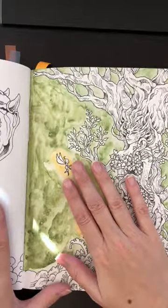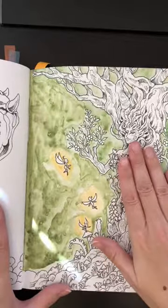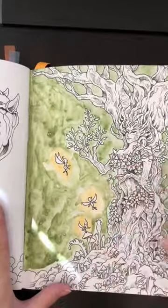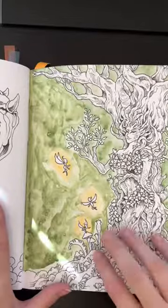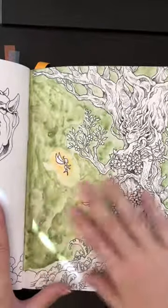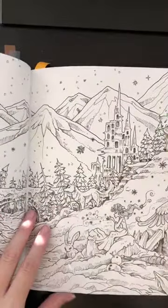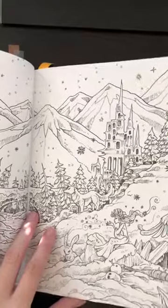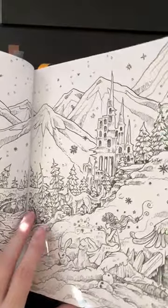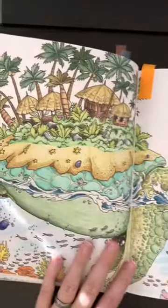I just don't know that I want to put the effort into it as much as I want to put my effort into colored pencil work. So we'll see. This will be my playbook. You know, try this effect, try that, and whatever. A lot of this is actually from when I first started coloring. Oh, there's my finished turtle.